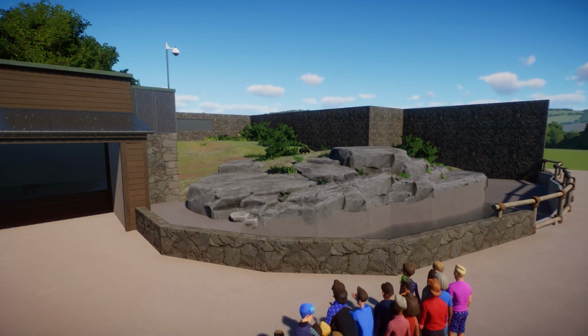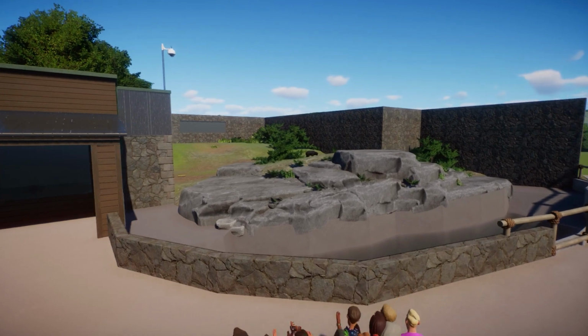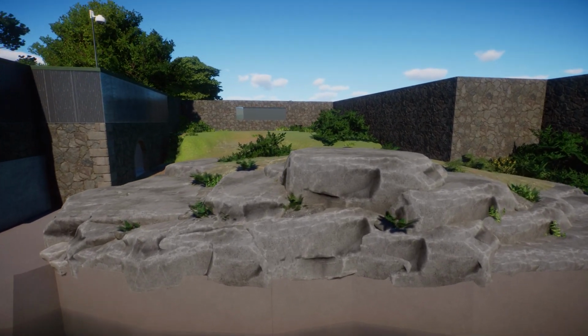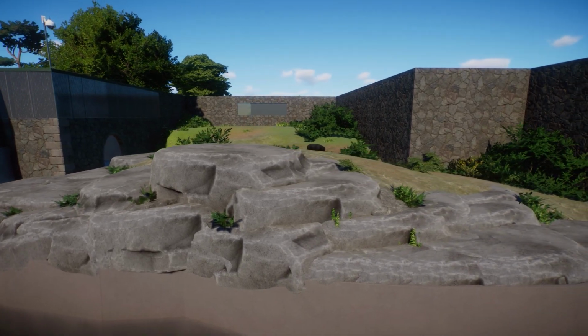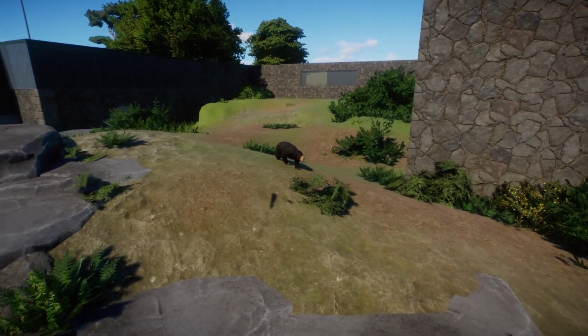So you can see here that we've now got our sun bears in the habitat. I've also added a little bit of foliage in the middle of the rocks here, a little bit of foliage at the front and also at the back. So here's our little sun bear, possibly going for a little dip in our pool.